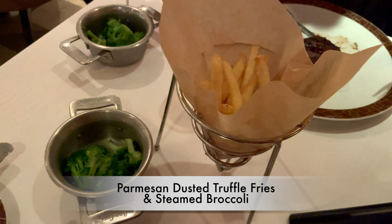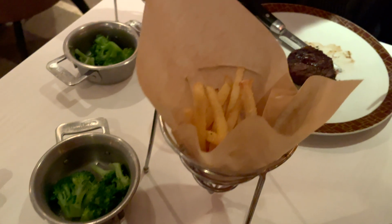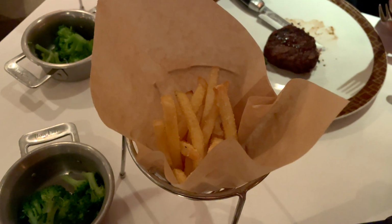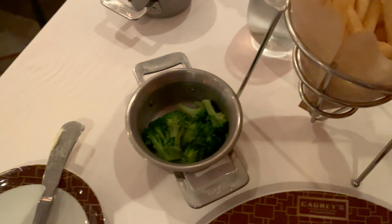For sides, we both are having the Parmesan dusted truffle fries and the steamed broccoli. The fries are cold and do not taste like truffle fries. The broccoli is steamed to perfection, but the portion is very small. If you were paying for this meal, sides is $9, overpriced in my opinion.